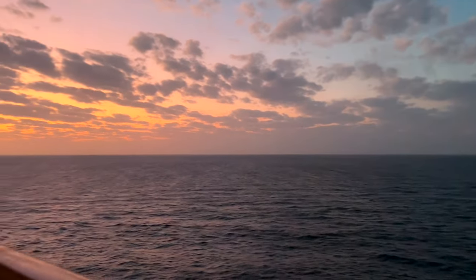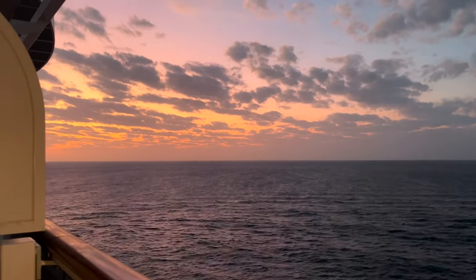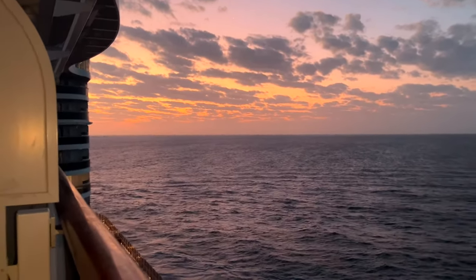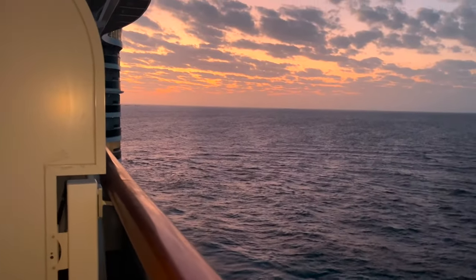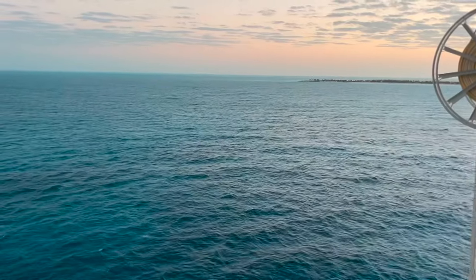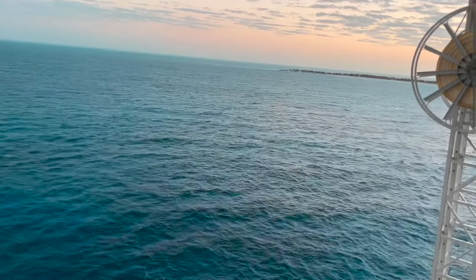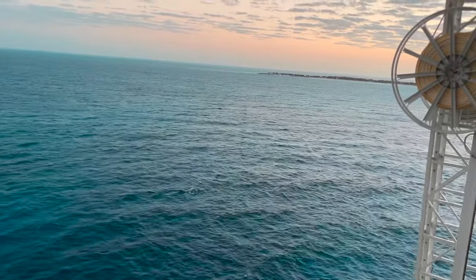Good morning. We are here on day two. We are getting ready to dock at Ocean Cay. At today's itinerary, we ran a 5K on the island. We hung out on the beach at Ocean Cay, and we went on the Bridge of Sighs and looked out onto the ocean.